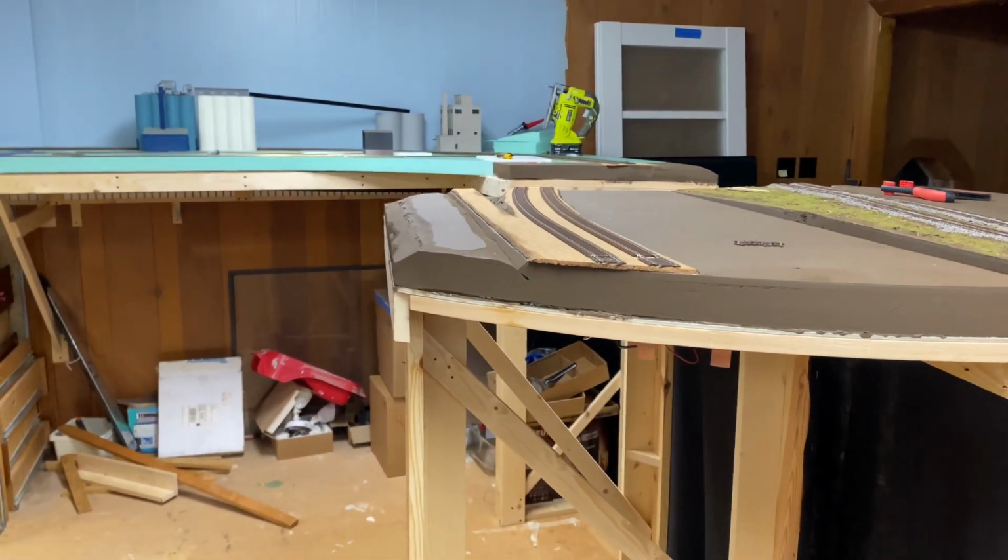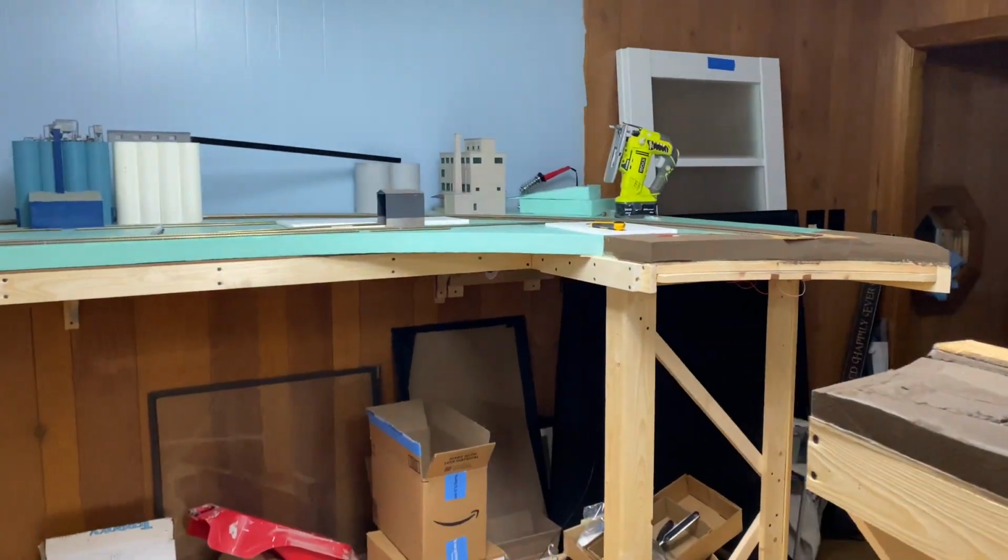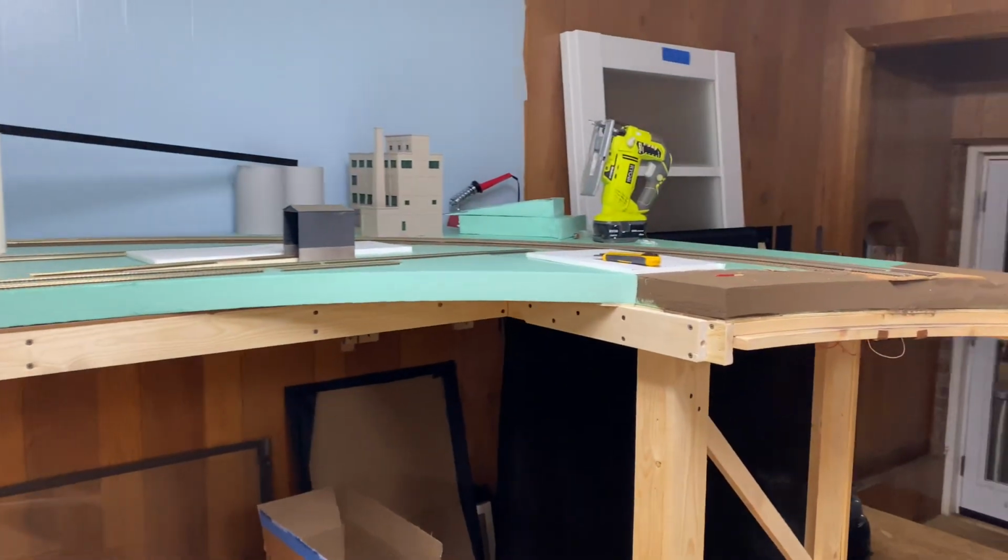So you need to go watch it. I'll probably put that out here in a day or two. Really been behind the power curve with people showing up and working on this house and everything.